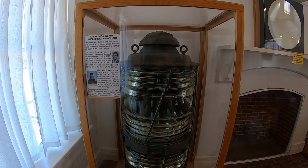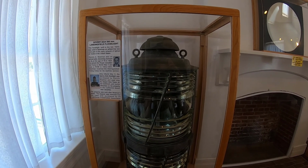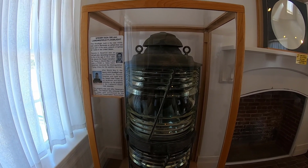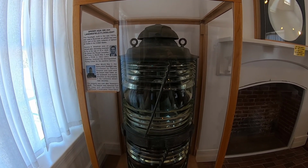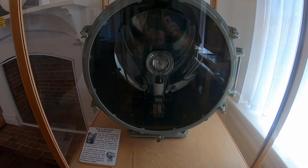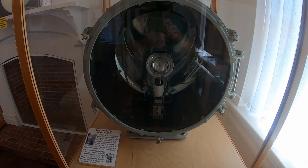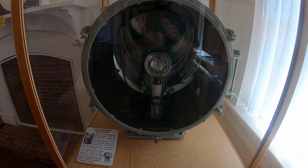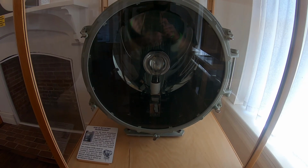I mean, just honestly, look at the size of that. I can only imagine that if you got really, really close to this thing, it would probably blind you. No doubt about that. And this is a 36-inch DCB, directional code beacon. Looks like they used this in 1931.